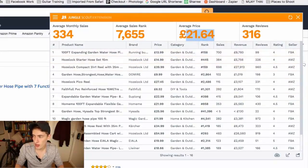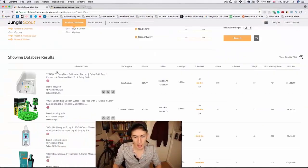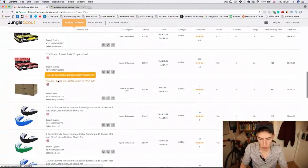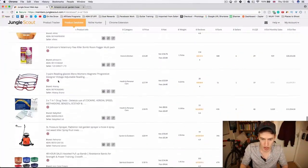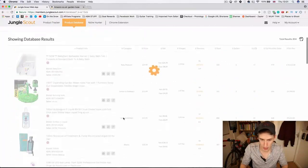So the only box that this product has ticked is the average price. The average sales rank is huge, the monthly sales is slightly lower than we wanted, and the average reviews is higher than we wanted. So this would be a no-no of a product. What you would do is go back to Jungle Scout and just keep going and research more products. For example, we could go to page 2, there's lots and lots of pages.